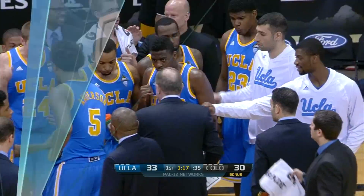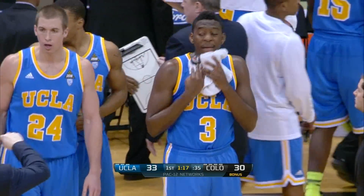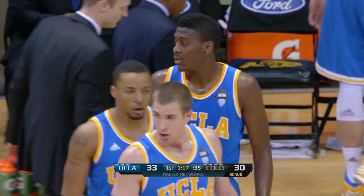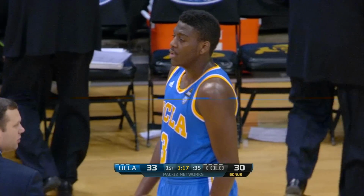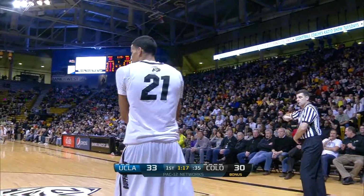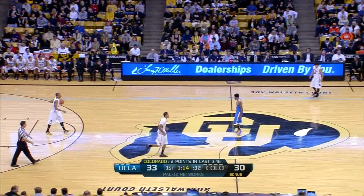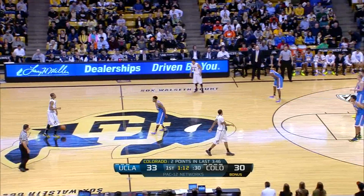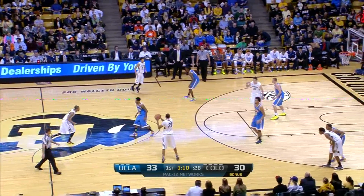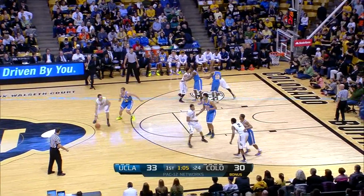Another chance to show off our T-Cam, Total Cam, here at center court with us at the Coors Event Center, giving you a 180-degree view. Sideline to sideline, end line to end line of UCLA and Colorado. See the drought there by the Buffs. Just a bucket in the last few minutes. Approaching 60 seconds to go in our first half.